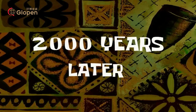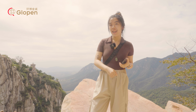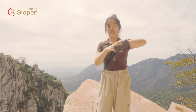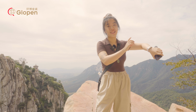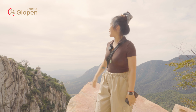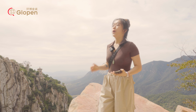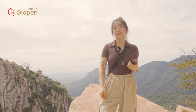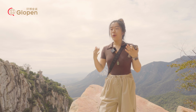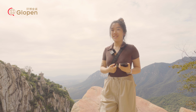Okay, we are halfway through our hiking today, and my heartbeat has reached 170, and we still have a long way to go. It seems that the Sanhuang Temple is so close to us, but actually, we still have 3 kilometers to go. And we hope that the view of that Sanhuang Temple won't disappoint us.